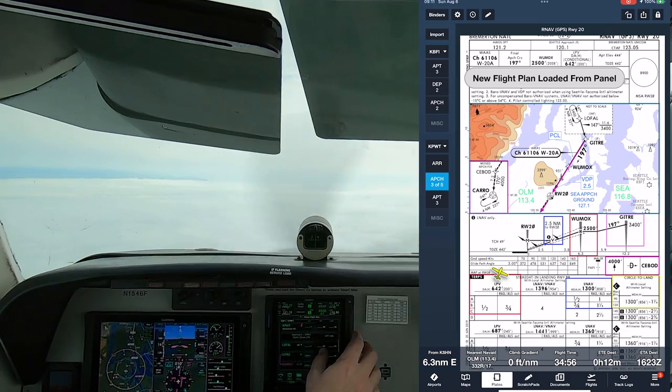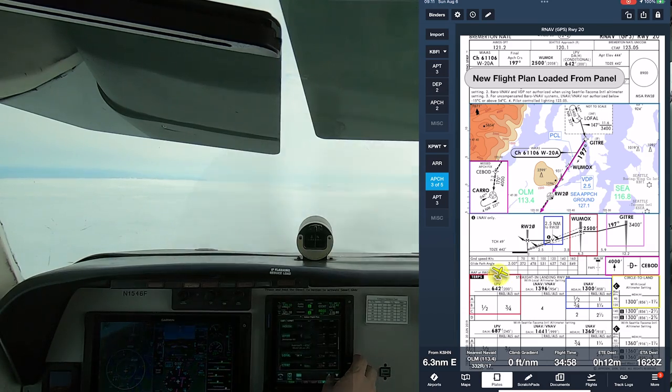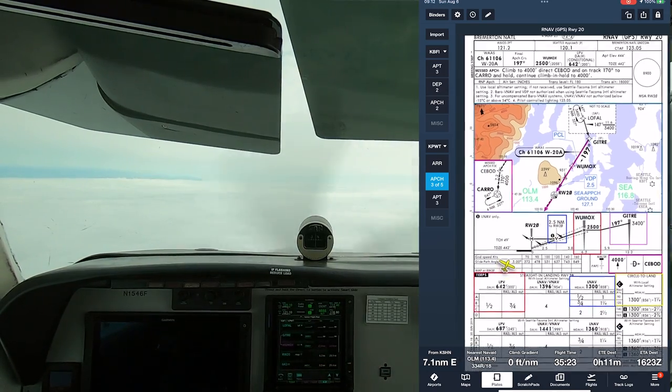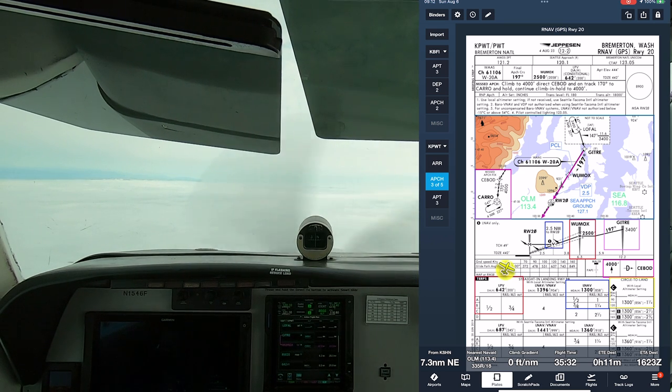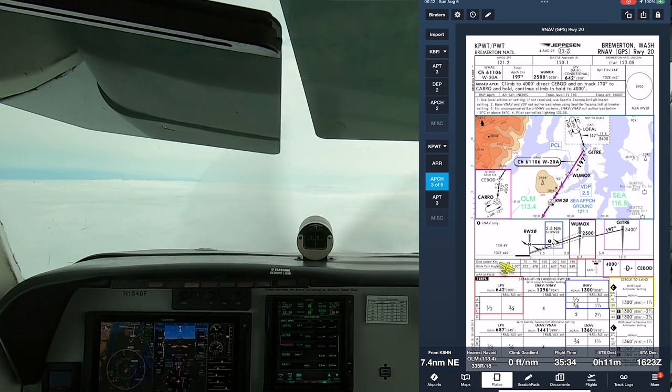Let's clean things up a little bit. Okay, so this is the RNAV runway 20. We're doing a low approach to it. Not quite clear yet where we're getting vectored. I'm assuming maybe off the left to the west side of the airport, so we'll be joining it a little bit unusual, but probably between Gitry and Wemox.